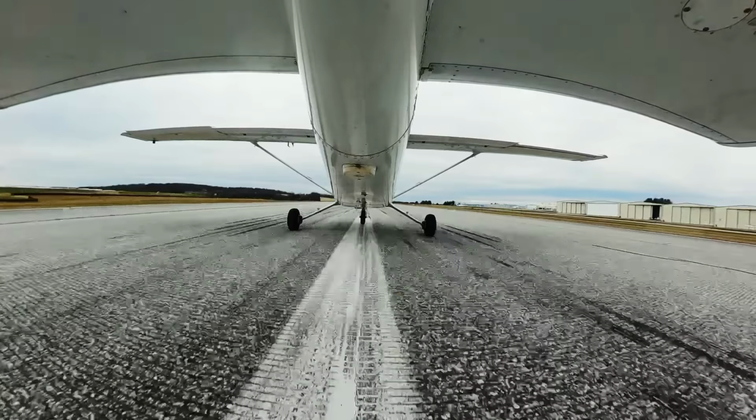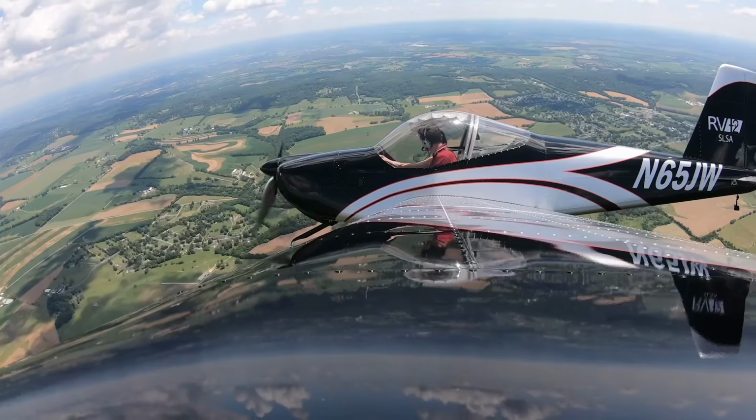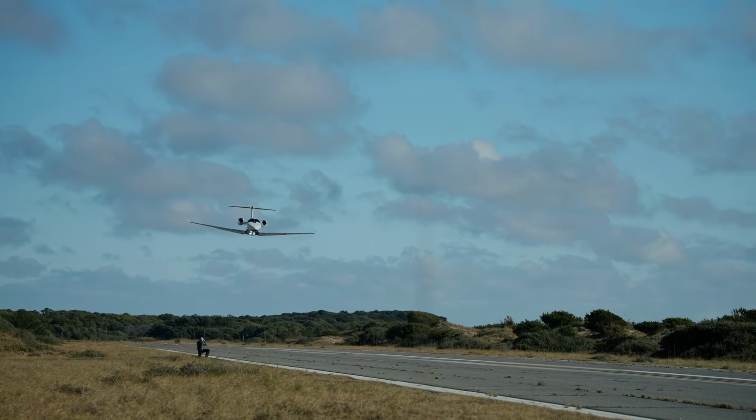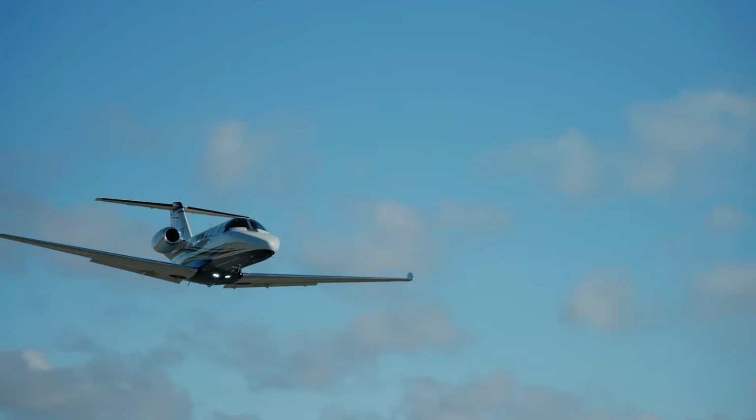This week, crosswind takeoff and landing tips, what Vans customers are deciding about that roughly 30% price hike, and following a Citation M2 owner and pilot.